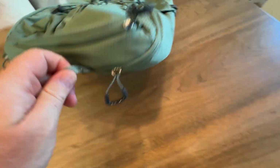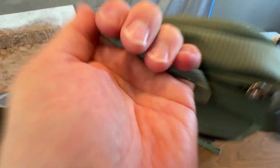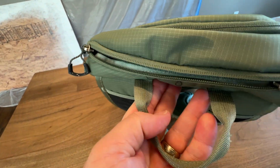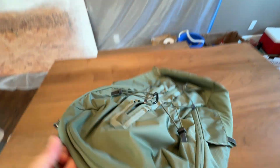In the main compartment, there's a loop here. It's not a padded loop, so you're not going to carry it all day like this, but I don't need that. I'm not carrying my backpack like this all the time, but I could hang it up on a doorknob or a hook at my office.